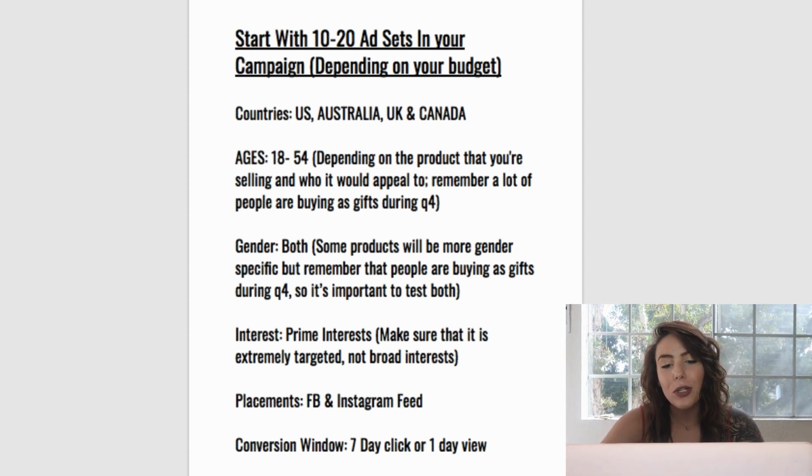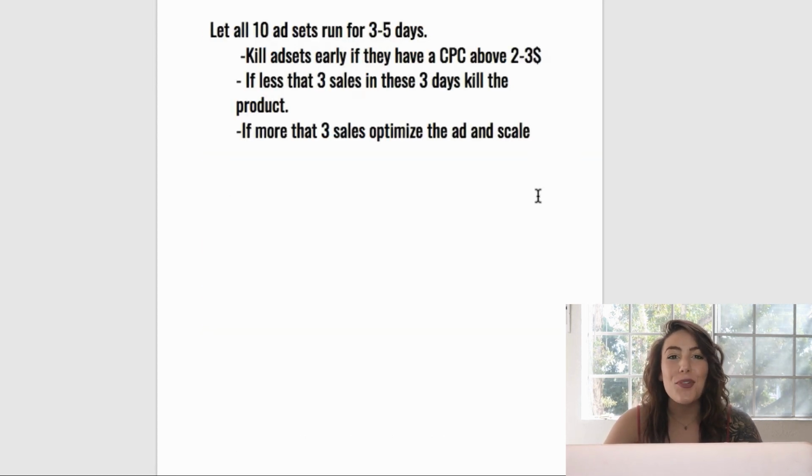And then for our placement, we're gonna be doing Facebook and Instagram feed. Our conversion window is gonna be a 7-day click or a 1-day view. We're gonna be letting these ads run for between 3 to 5 days, depending on your budget, so that you can collect as much data as possible so that you know if it's going to be a winning product.